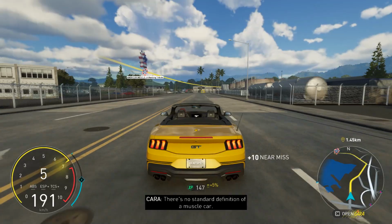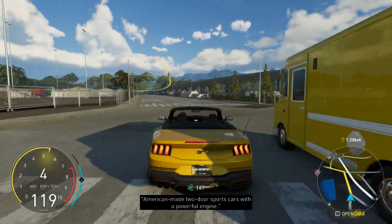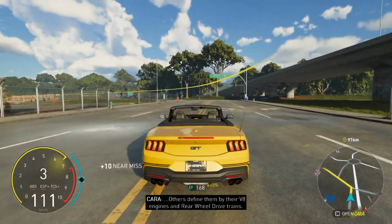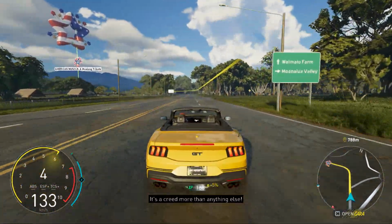There's no standard definition of a muscle car. They are sometimes described as American-made two-door sports cars with a powerful engine. But that's a little reductive, don't you think? Others define them by their V8 engines and rear-wheel drivetrains. The truth is, muscle cars are a philosophy. It's a creed more than anything else.